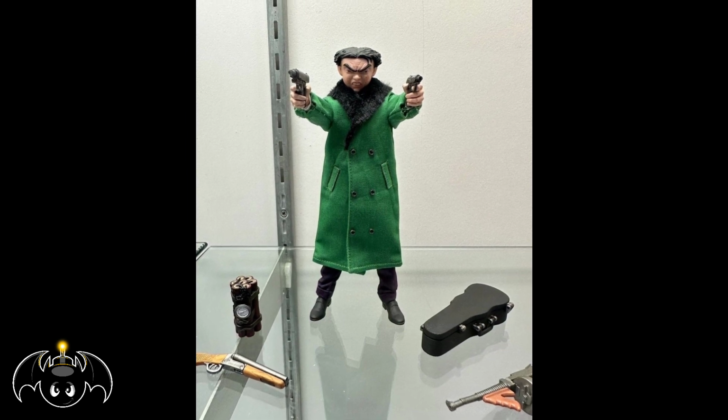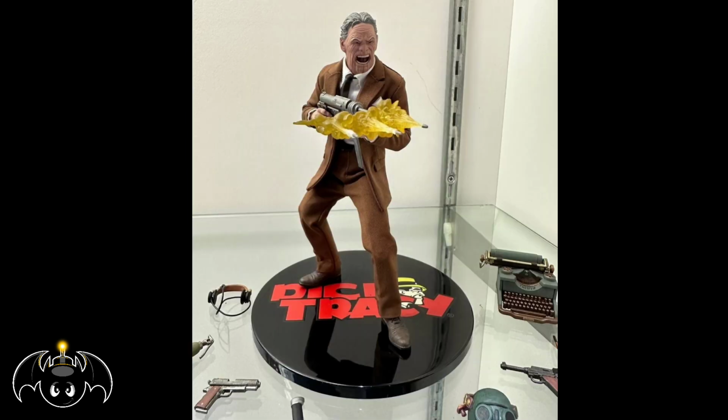Such a great looking design. They even had Prune Face on display, going again ham with that machine gun and all those really cool accessories around him. I'm just so hyped for this line. I hope we get a lot more characters from the whole Dick Tracy universe.